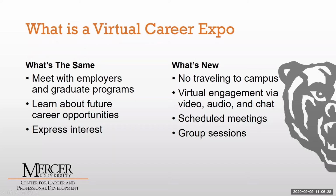You're going to have the opportunity to schedule meetings. So similarly to no traveling to campus, there's going to be no more waiting in lines. You're going to know that at exactly 1:20, you have a meeting with Geico, for example, and you know that that slot has been set aside for you. So you're going to be able to schedule your meetings.